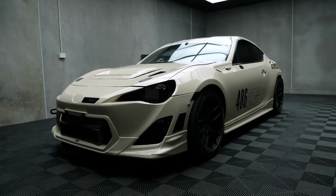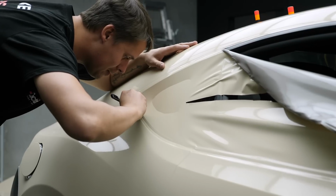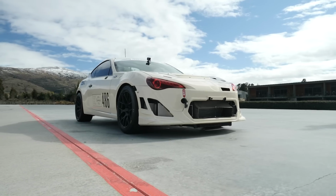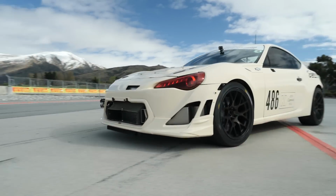So we saved this, and we had Doctor B Signage come down from Auckland and wrap the car over a weekend, which was super convenient for us because it meant that we didn't actually lose any time working on the car. We've done a great job there with that eggshell colour and a really simple look that we think really stands out. So pretty excited to get this out of the workshop and see what it looks like ripping around on the racetrack.